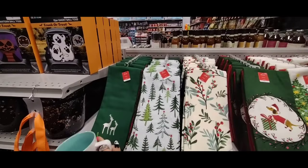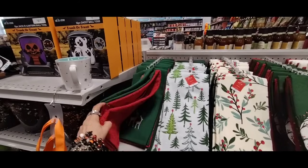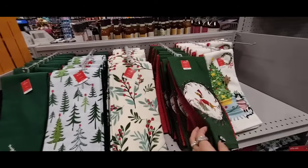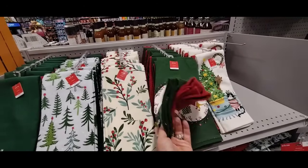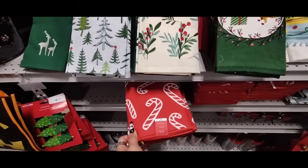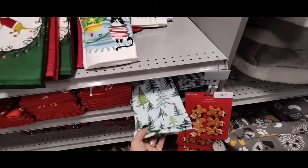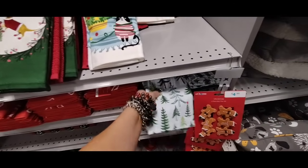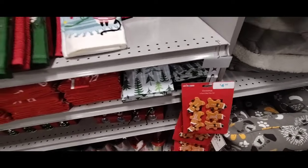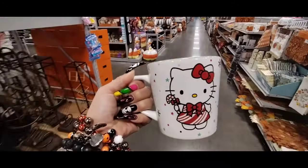Alright. Towels are $7.99 with the deer. Let's see how many do we get. You get two. And then the Christmas trees, two. The holly, two. The weenie dog, Dotson, two. And the kitty cats, two. And then we also have the dish mats, $6.99 for the candy canes. And then we also have more of the dish towels, and then we also have these, which are $4.99, which is about what we're going to see at Home Goods as well. Oh my gosh, she's such a cutie.